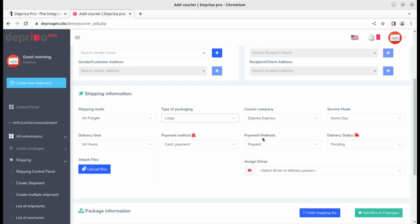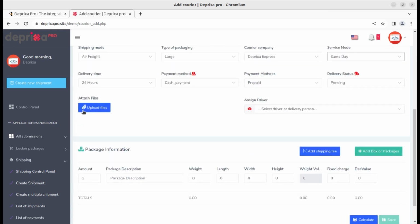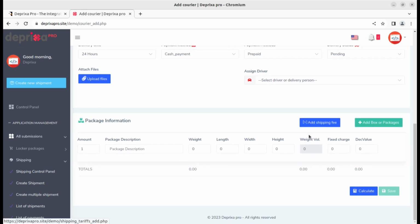I'm going to show you the courier company, the service mode, and the delivery status, and the payment method, and the delivery time. So all these things, and even POD can be uploaded, or any relevant file can be uploaded, and the driver you can assign here. Add the shipment fee, and add box or packages to a particular shipment.